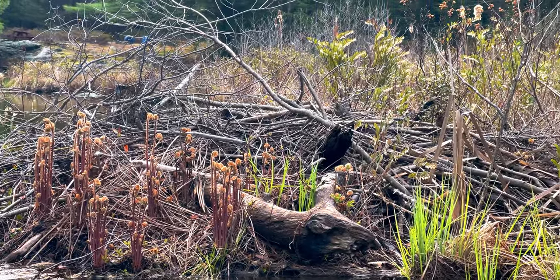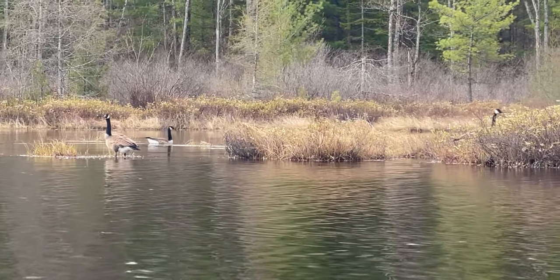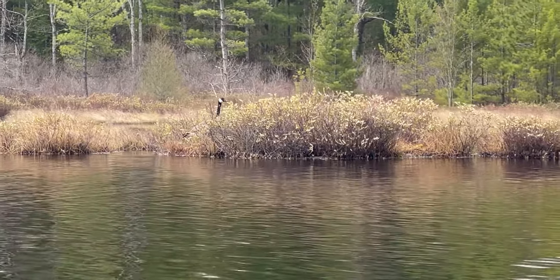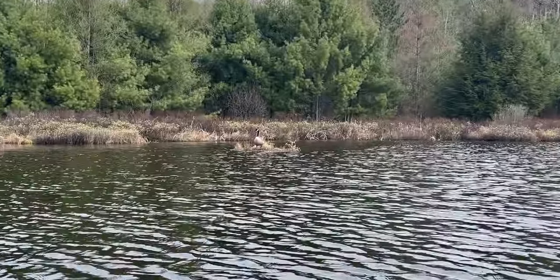I am suddenly scared for my life. There are geese over there, and they flew right at me. I think they might have nests nearby. One of them is watching me, giving me the side eye. I see you.